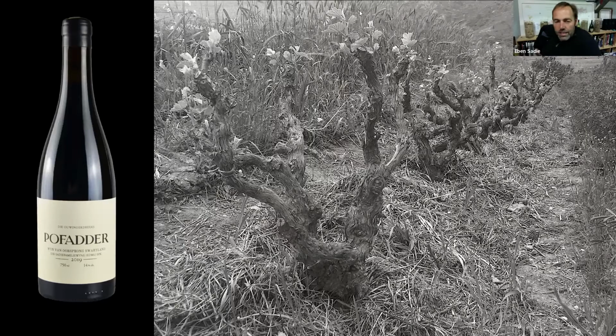So exactly, and then I go to see Cyril, struggle my ass off to find him. First of all, for him to answer his phone. Phone problem, email problem, SMS problem, but I find him in his domain. And I tasted that year in 2005 a Cinsault from Cyril, from one monopole. Yeah. That was arguably one of the best red wines I've drunk in my life.